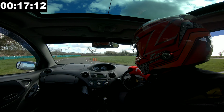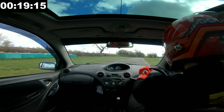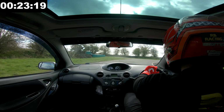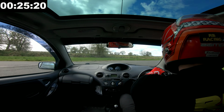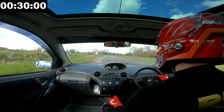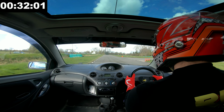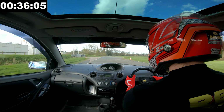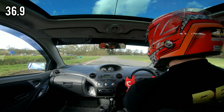It's a nice big chicane before a little bit of a run before we get to the back corner at the very top of the track, which is a big right-hander. So we're going to start off wide and then come in for a late apex. We can use all the track there on the left-hand side before the big run up to the finish line. And that is a single lap of Curborough finished. Finished now, we're at 36.9.